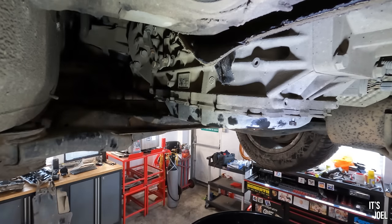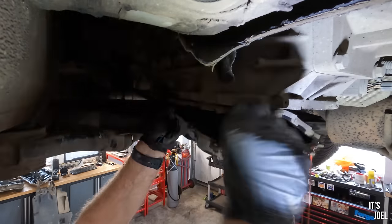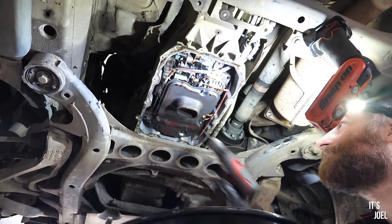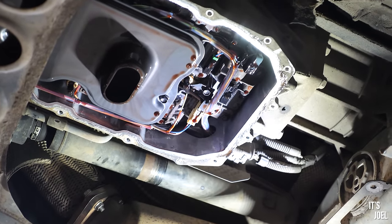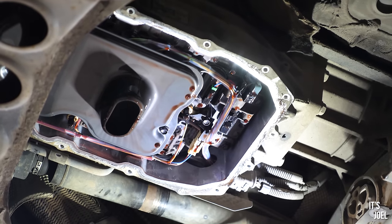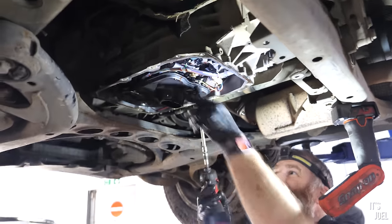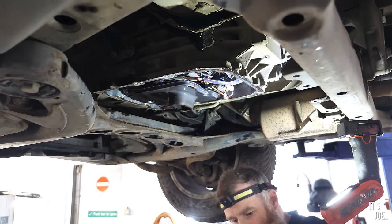This is the filter which we'll change here. This is the valve body. You see all these electrical solenoids in here? And that's obviously the wiring that goes to it. That's what tells it when to change gear, etc. Is it possible the filter, if it has been done, might tell us? What normally happens when you pull these off is a load more oil decides to come out.